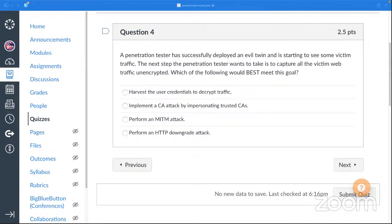So think about the handshake that happens with HTTPS. Do user credentials play a part in establishing an HTTPS connection? Can we get unencrypted traffic by implementing a certificate authority attack, by impersonating a trusted CA? Can we get unencrypted traffic by being a man in the middle? Or can we get unencrypted traffic by downgrading?